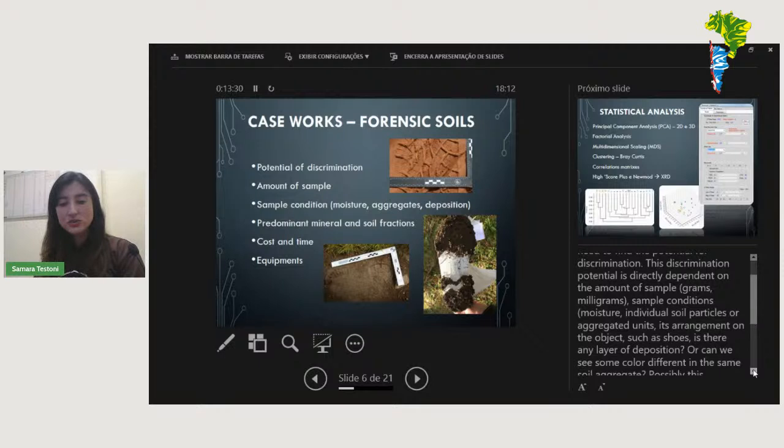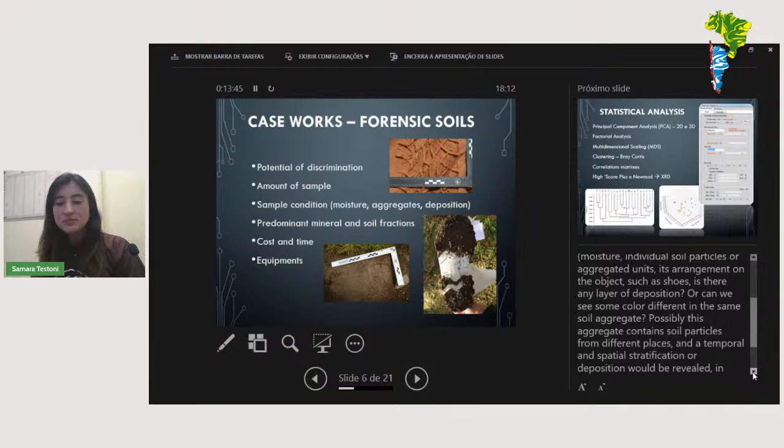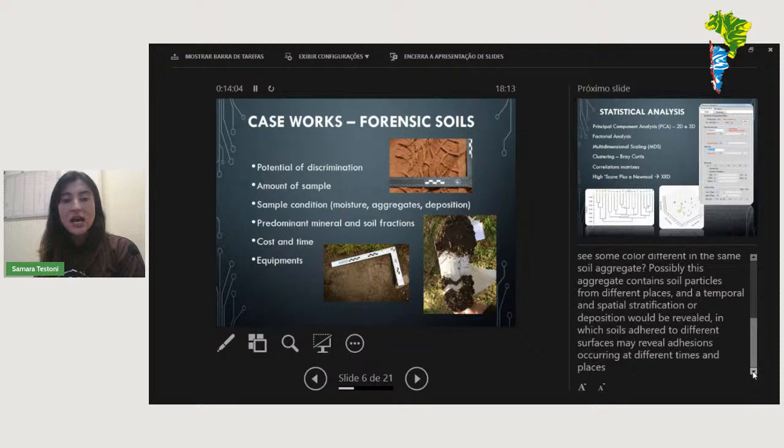Is there any layer of deposition in the sole of the boot, like here in this image? Or can we see some different color in the same soil aggregate? Possibly this aggregate contains soil particles from different places, and a temporal and spatial stratification or deposition would be revealed, in which soils adhered to different surfaces may reveal adhesions occurring at different times and places.